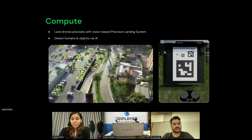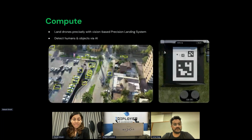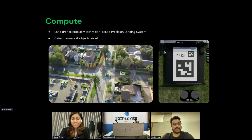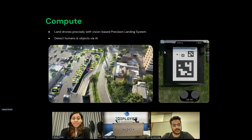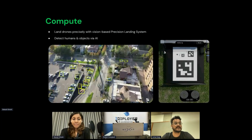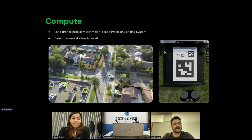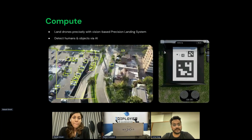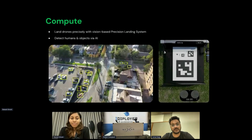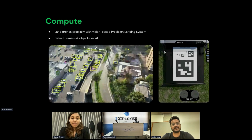So FlytNow provides you multiple features where you're able to automate the drone using vision-based precision landing, the automation of the docking station, as well as live video on the cloud. You can also detect a lot of things using a third-party tool. So any kind of computation that you're doing, either for vehicle detection or people detection, or you have your own modules that can be integrated, that way you can do the compute module. And that's how FlytNow provides you the entire C4 system.